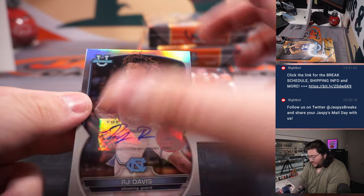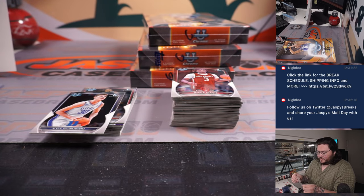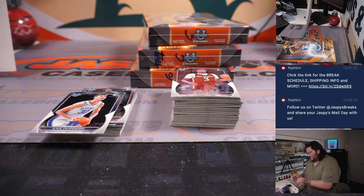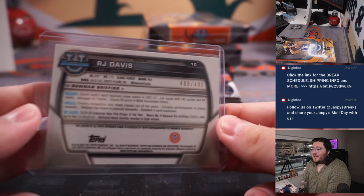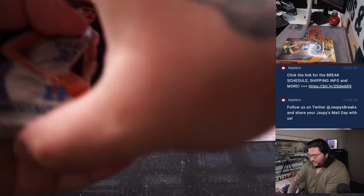Next auto coming real quick. Going to be R.J. Davis on the refractor auto. That's going to spot R. Kevin. This will be numbered as well. 488 out of 499 on the R.J. Davis. Non-first auto.